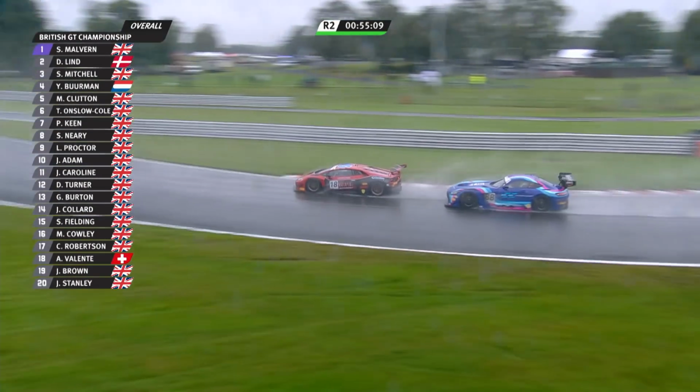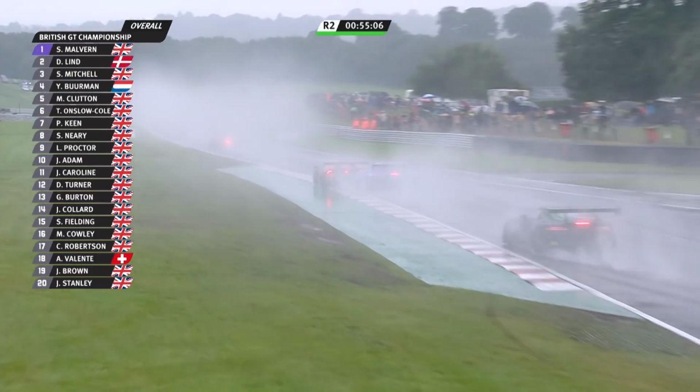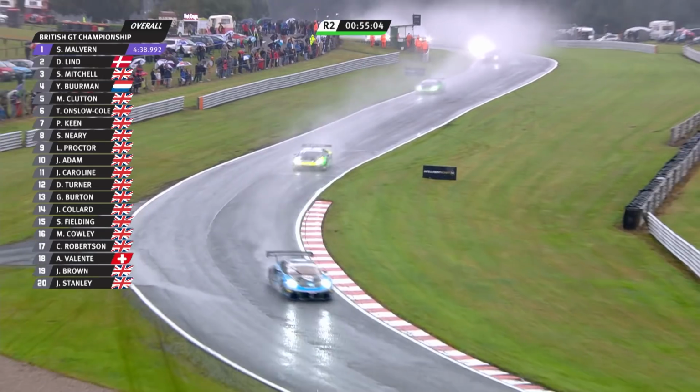Onslow Cole now retaliates on the exit. He gets a better exit from the corner and might try and challenge again into Cascades.